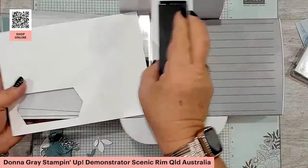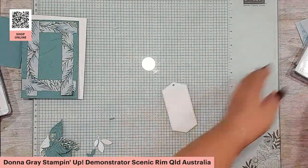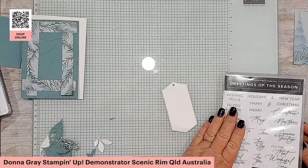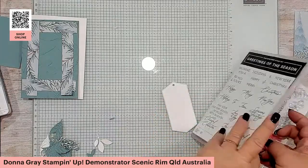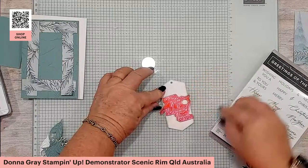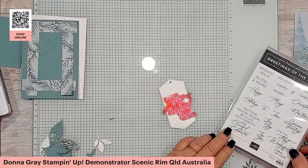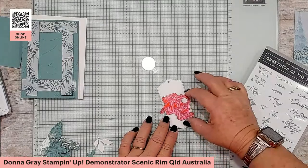Now what we've got to do is find what sentiment is going to fit on this label. So let me see. It's the most wonderful time of the year. Let's see if that will fit. It may be a little bit too wide. We will have a look. It's a little bit too wide. But can we get away with it?